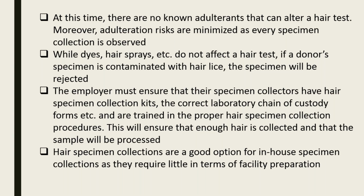The employer must ensure that the specimen collectors that are used, whether they're off-site or in-house, do have the correct hair specimen collection kits. They have a separate laboratory chain of custody form. There is a specific hair testing chain of custody form that has to be used. The specimen collectors have to be trained in the proper hair specimen collection procedures.